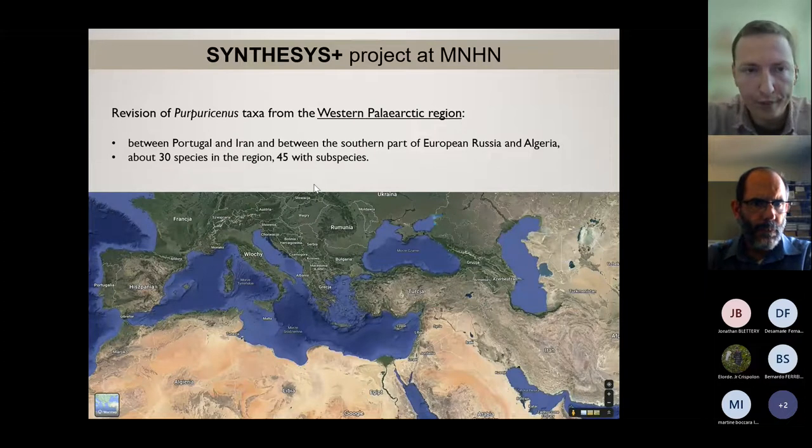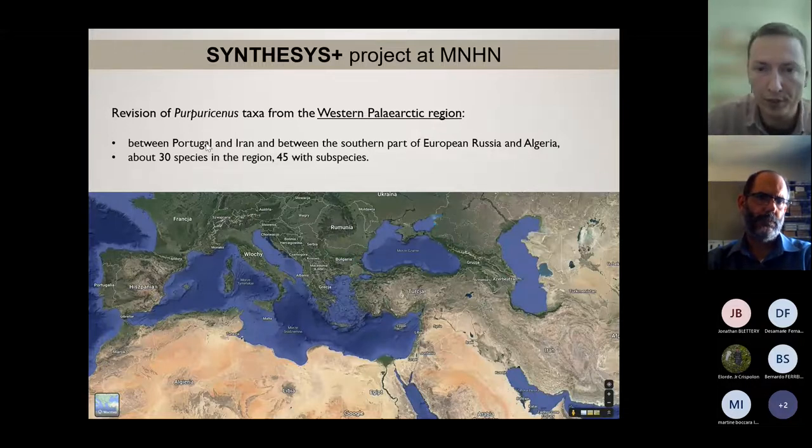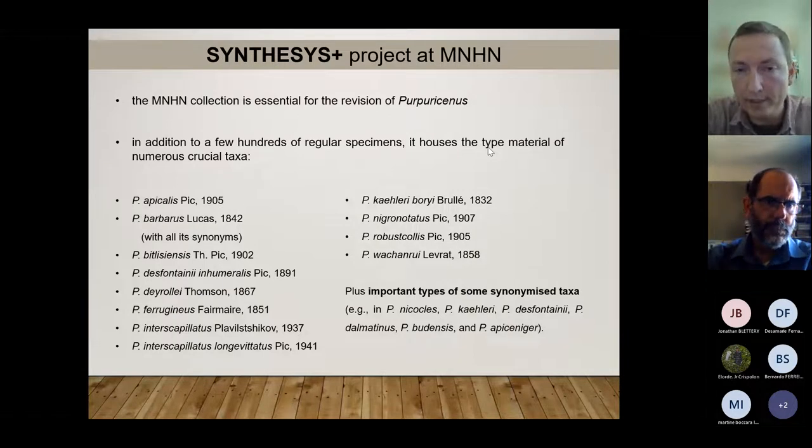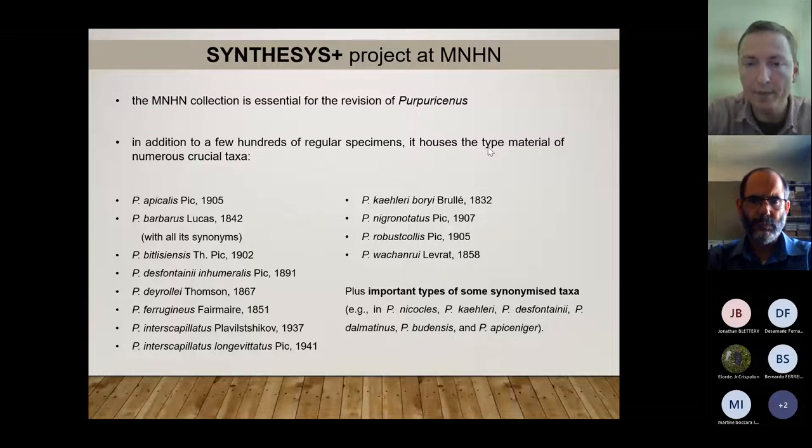In my Synthesys Plus project, I aim to revise the Purpuricenus taxa from the Western Palaearctic region. That means the area between Portugal and Iran, and between Algeria and the southern part of European Russia, the Caucasus. There are about 30 species in this region with 45 subspecies. And of course the MNHN collection houses the biggest number of type specimens in this genus. And here you can see some names.